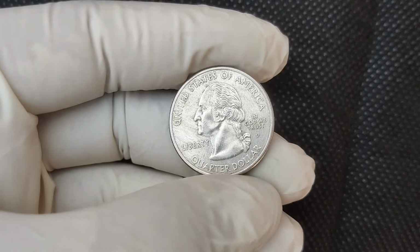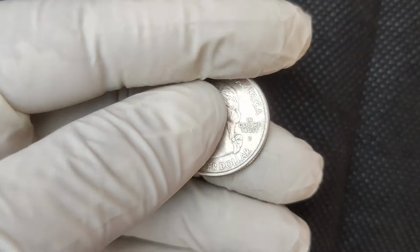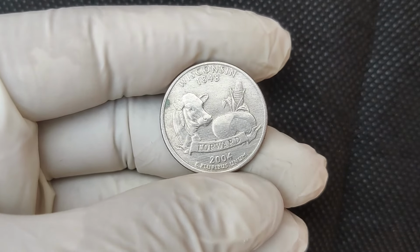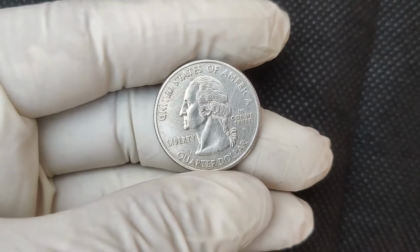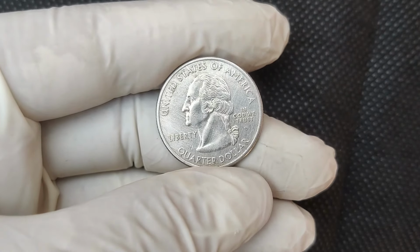The 2004D quarter is part of the U.S. Mint's 50-state quarters program. This particular coin celebrates Michigan, the Great Lakes state, and was minted at the Denver Mint, indicated by the D Mint mark. But what makes a coin that was once worth only 25 cents spike in value to $65,000?